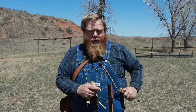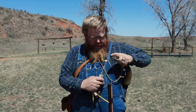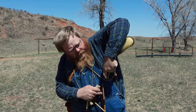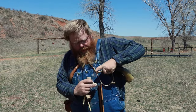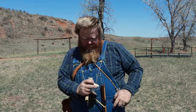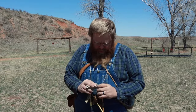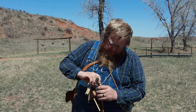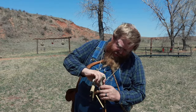So enough talking about it, let's shoot it. All right, so let's load her up. I'm gonna put in 80 grains, and I do have an actual measure spout on the end of my horn, but I am still going to use a powder measure. I have 80 grains right there. I'm gonna go right down the bore so the wind doesn't blow it all away. Like I said, this is homemade 3F, and it does pretty good in this rifle.